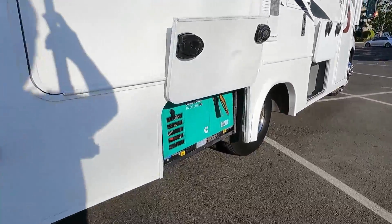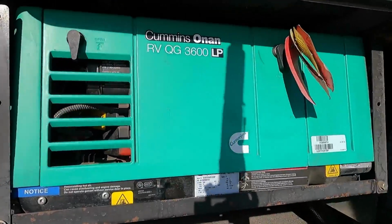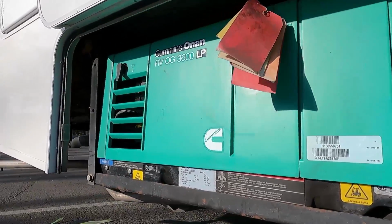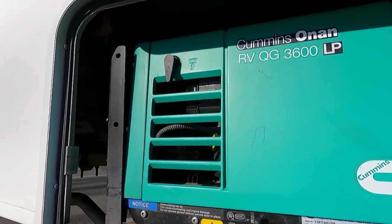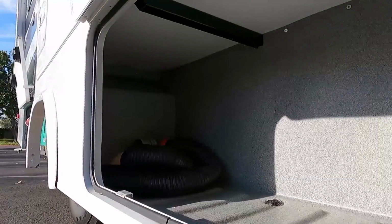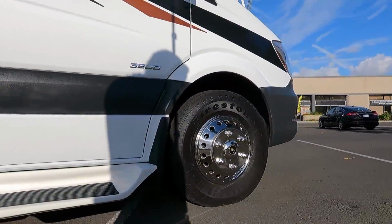That's the generator. It's a Cummins 3,600 watt propane fueled generator that runs from the onboard propane tank. There's very low time. I showed you inside. It only has 22 hours of total use. Cargo compartment. It's nice big cargo compartments. You could fit a golf club set in there.